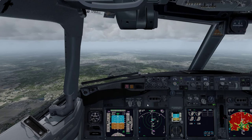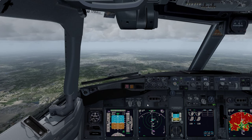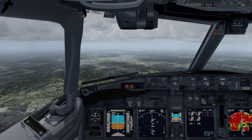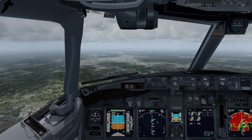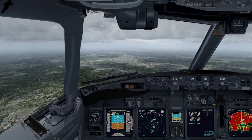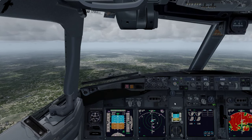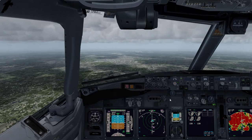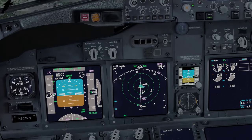November 61 Whiskey Echo, turn right 10 degrees, descend and maintain 6,000. Right turn 20 degrees, 6,000. 61 Whiskey Echo, you're broken, just confirm right 5 degrees. I'm sorry, right 5 degrees, 305 for 1 Whiskey Echo.